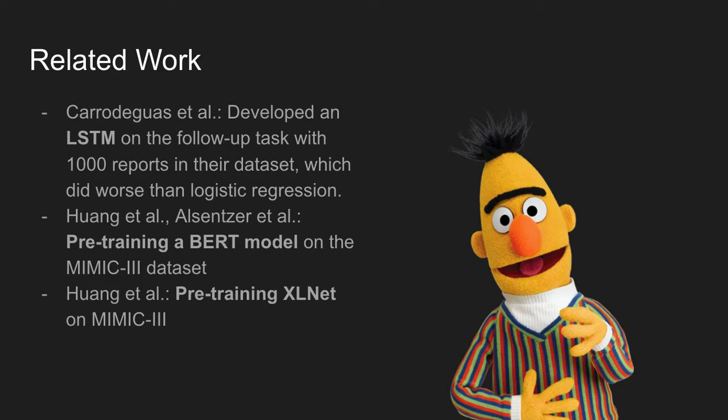What other work has been done in this area? There's only one other deep learning work on the same task. In their work, they trained an LSTM, however, their LSTM did worse than their logistic regression. In the broader clinical realm, there has been work in pre-training a BERT model on the MIMIC3 dataset. The MIMIC3 dataset is a clinical notes dataset. However, this differs slightly from radiology reports. There was also another paper pre-training an XLNet on the same MIMIC3 dataset.